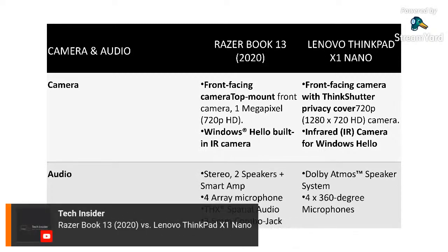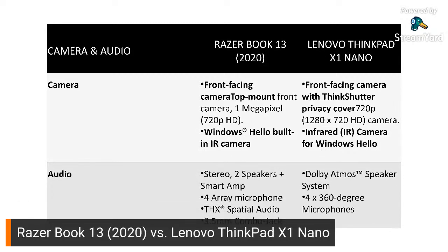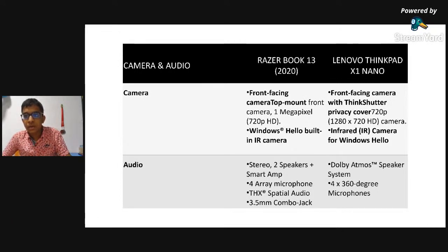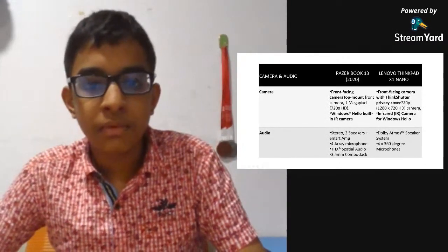Audio. It is stereo, two speakers plus smart amp, and then a 4 array microphone, THX spatial audio, 3.5 mm combo jack, Dolby Atmos speaker systems, 4 in 360 degree microphones. Dolby Atmos and the 4 in 360 degree microphones are for the Lenovo ThinkPad X1 Nano.